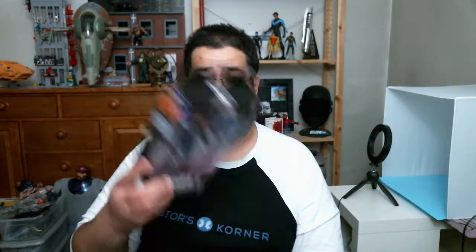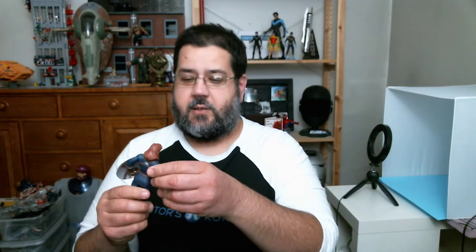But we got to get her out of the box, right? We want to see what she looks like, how she kind of stacks up next to the first one from the What If wave. So through toy and movie and no editing magic, we just go like that, and all of a sudden, look, we have one right here. So here she is out of the package.